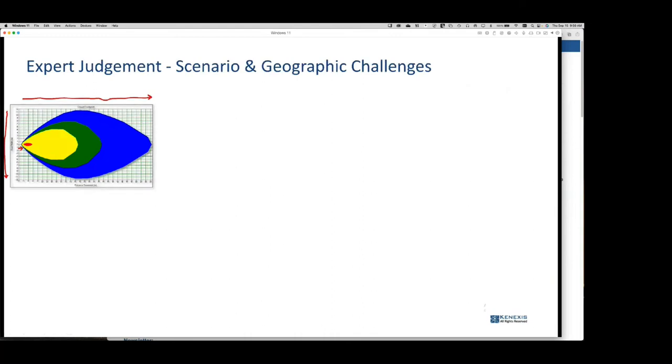So let's just do expert judgment real quick, and then I'm going to do a real quick demo. So expert judgment. The Gaussian model is going to give me length, width, and it's going to give me an offset. See this little offset right here?